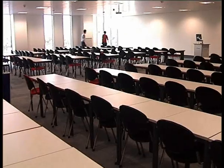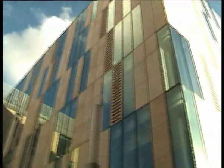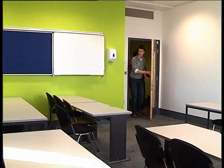And this building is sort of purpose-built for students, which is nice. It's open, inviting. Everything is brand new, and you get this nice feeling of being in a nice, clean university. The £20 million building is 6 stories high and includes 67 new teaching rooms.